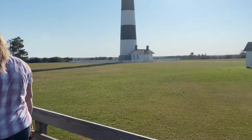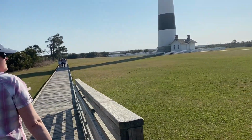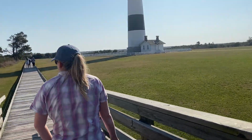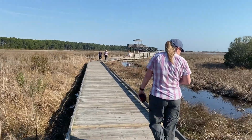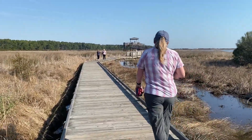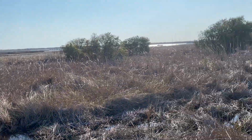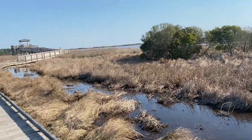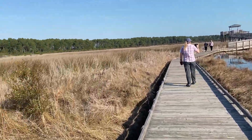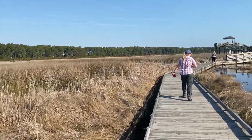Anyhow, it's a really beautiful area, and today is really nice. Again, this is a real short boardwalk trail, and you're out here in kind of the marshy area on the sound side. You can see all the evergreen trees, the pine trees out there.